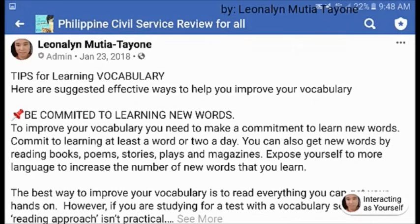Be committed to learning new words. Sa exam, don't expect na magbibigay sila sa inyo ng mga familiar words. Sabi nga ng karamihan, mga alien words daw yung lumabas doon. Advantage dito yung mga mahilig magbasa.